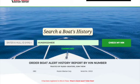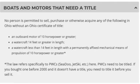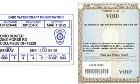Another thing that I found quite frequently on Craigslist is sailboats won't have titles. And they'll say, oh, you don't need it. You do need it in this state. You need to check your state, because if it's 14 feet or greater, being a sailboat, you cannot get the Ohio watercraft registration stickers, and you're not legal. So basically, if you're out on the water and you get pulled over, well, pulled over is the wrong word, you could get fined, and that would be an unpleasant day for everyone.